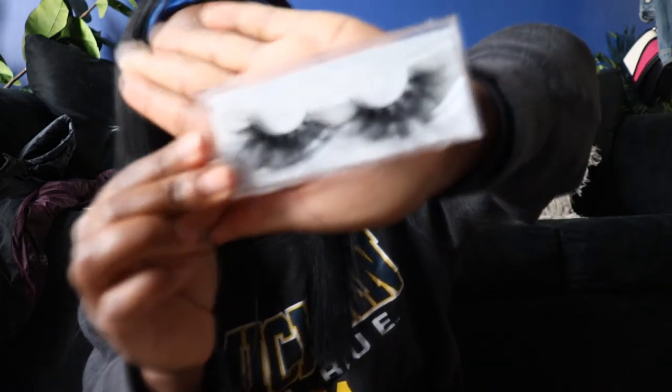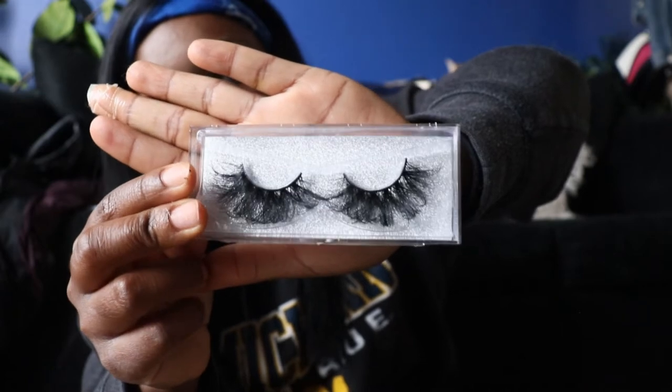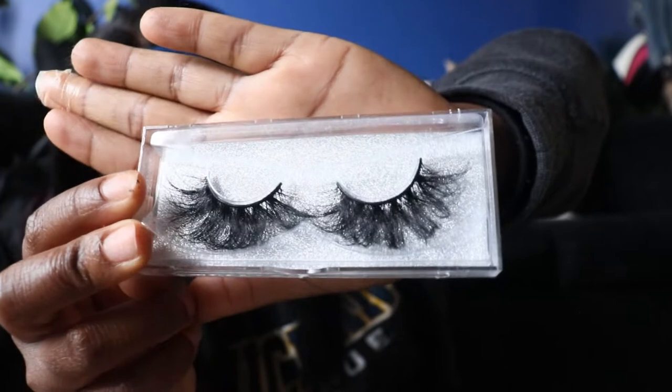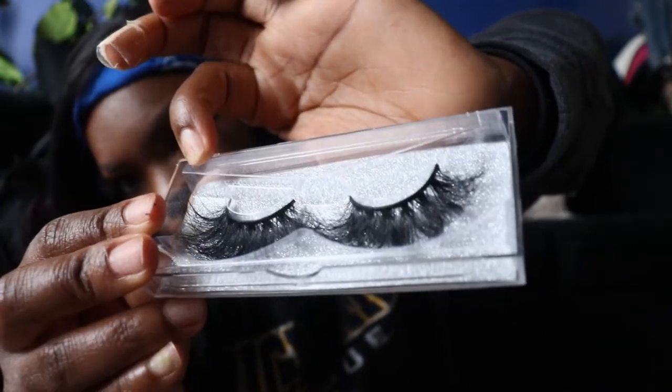Now, all of these have to go in boxes, and that is what I'm not looking forward to, but I'm gonna do it all probably tonight and tomorrow, because now I'm excited. There we go. Can you see how fluttery that is? That is so pretty. Okay, so those are the lashes.